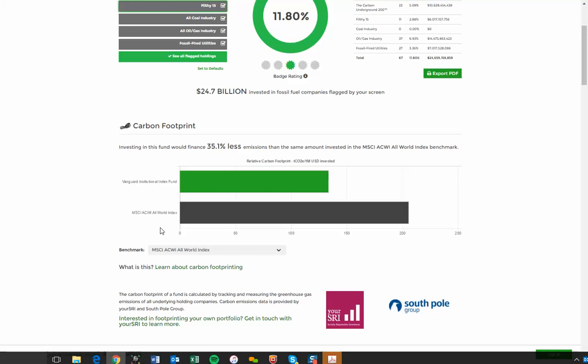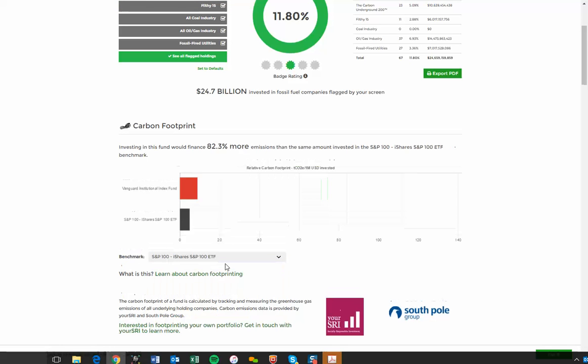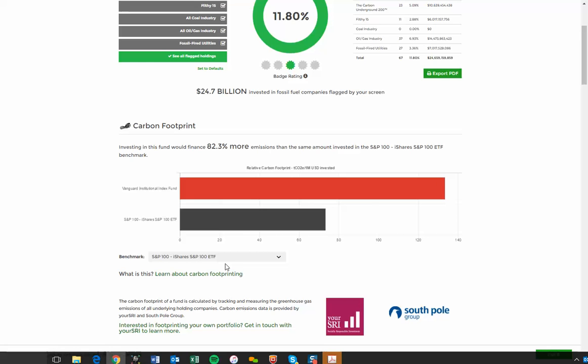So we're comparing it here to the MSCI All World Index, which is at 205 tons. So you can see it's 35% less. There's a pull-down menu here if you want to compare it to a different index. For instance, you could compare it to the S&P 100, and it recalculates it. Now, the S&P 100 happens to be a very clean index, and so you can see that this particular fund is 82.3% more.